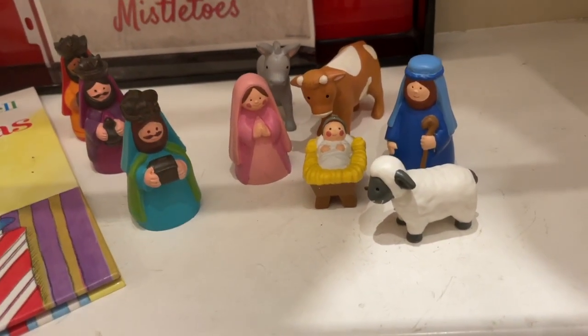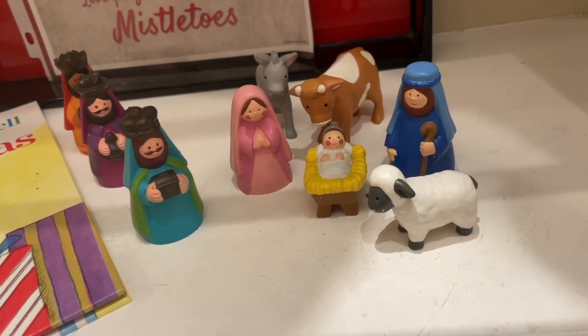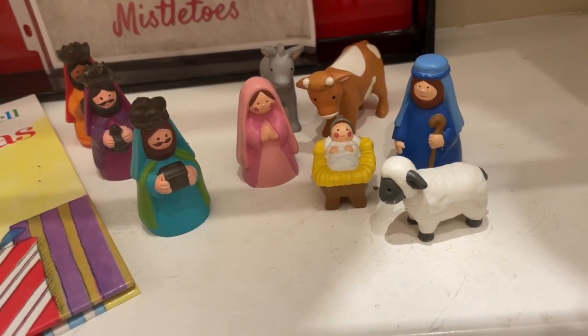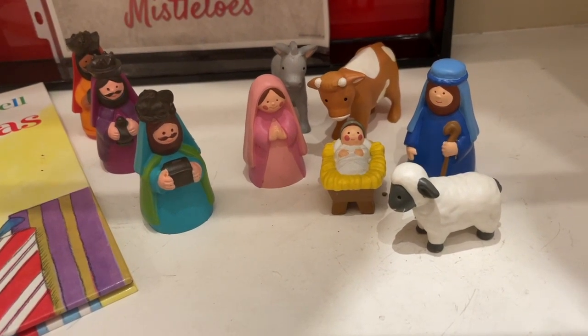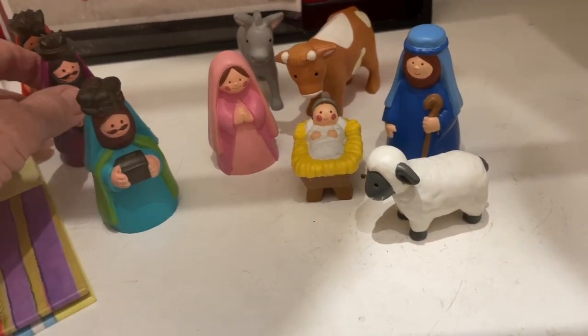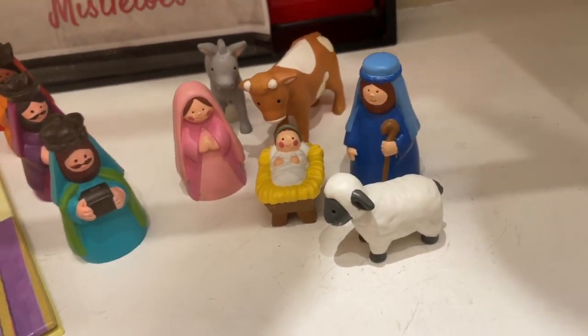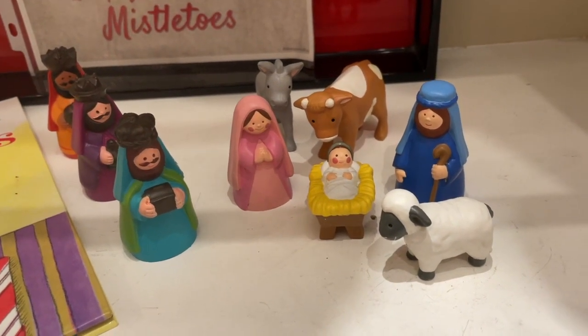This year, they have been playing with it and talking about the baby and baby Jesus, and so it's been a lot of fun to see how the set has evolved as they've gotten older. And of course, we have the 3 wise men and Mary and Joseph, and then the animals that were in the manger.